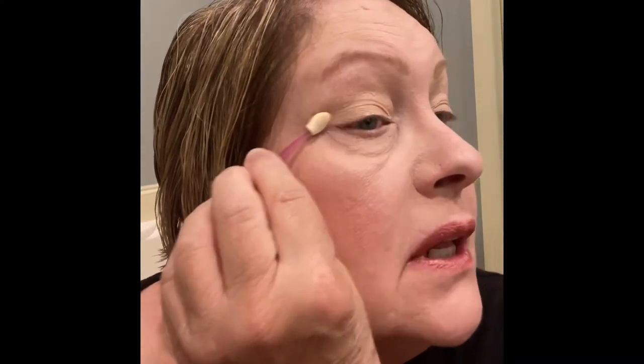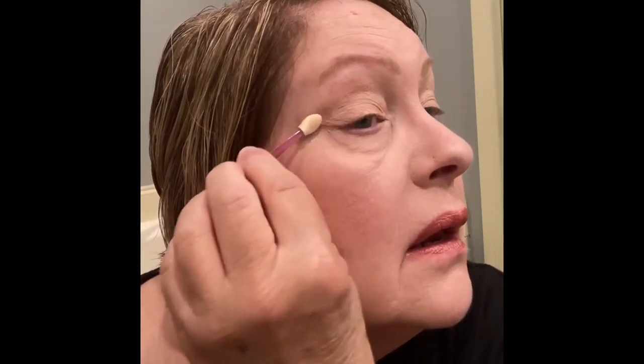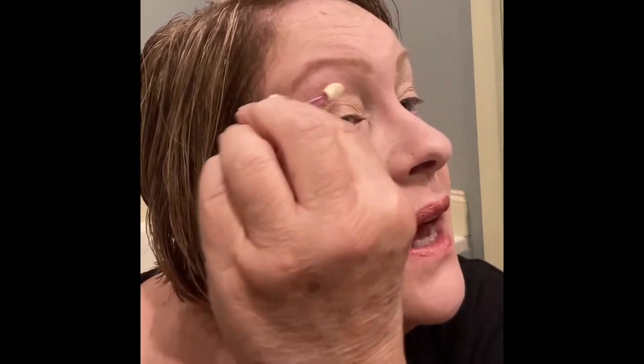Okay, now I'm gonna get a little bit darker here and just do a little contouring. Not much, just a little. Check my other mirror and see if I look scary. And I'm no makeup artist. Like I said, my daughters are so much more proficient at this than I am. At least with the eye makeup.